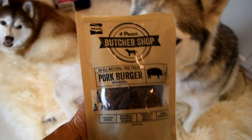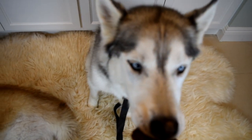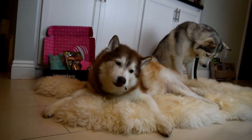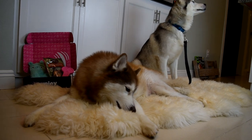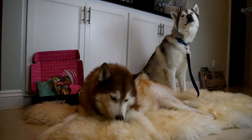Next, we're gonna do this pork burger. Ooh, Gryphon. All right, Phoenix first. One for you. Oh my gosh, you almost took both of them. And one for you. Yo, slow down with that burger. Are you done? Did you eat the whole thing, Griff?